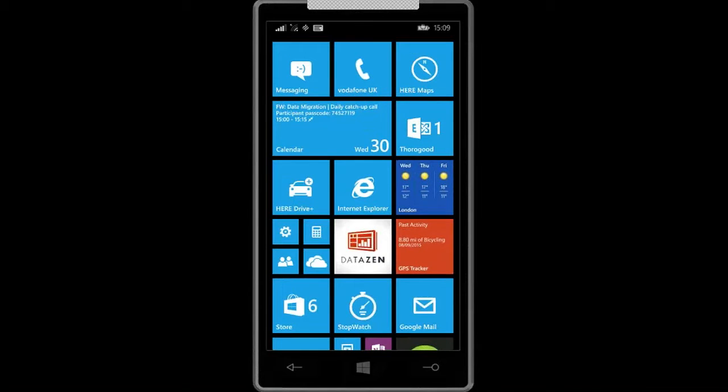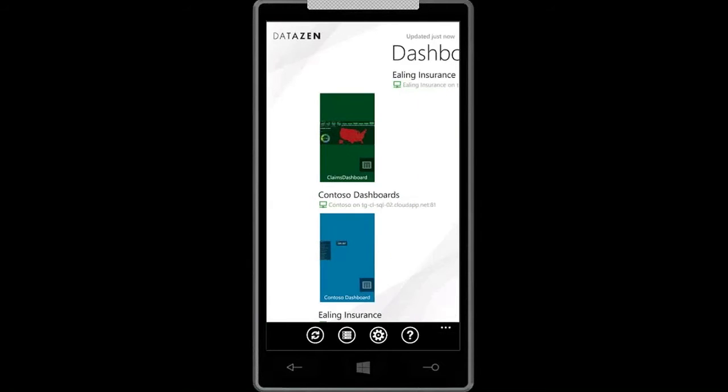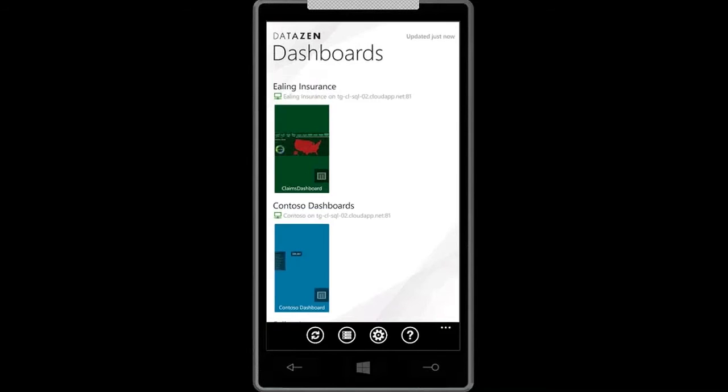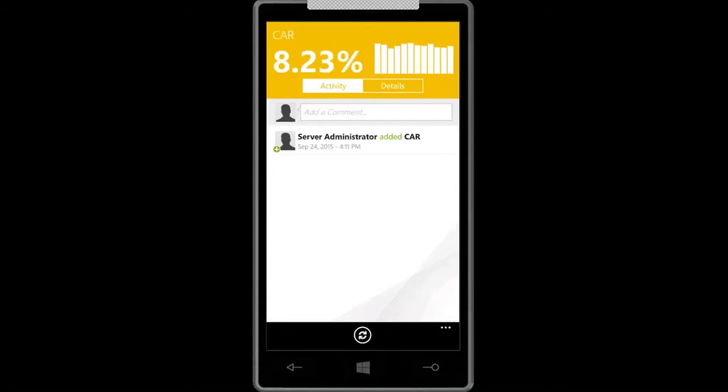So I'm going to click on the Datazen app, and see that starting up. And there you go. I've got those three KPIs that we looked at on the browser. I can also look at, if I'm just scrolling across here, let's see, refresh, slightly hesitantly, and there's those dashboards again. What I'll do is I'll go through the KPIs by way of demonstration. The KPI we're looking at here is TG Bank KPI, and I've got a CAR ratio there, which is capital adequacy, for those familiar with banking terms. And you'll see if I select that KPI, it brings me into a sort of activity pane where I can comment on the KPI should I wish and share that, have a dialogue with the group.